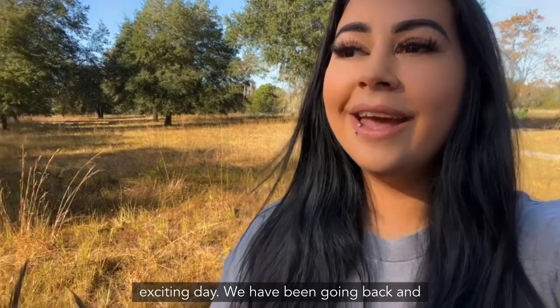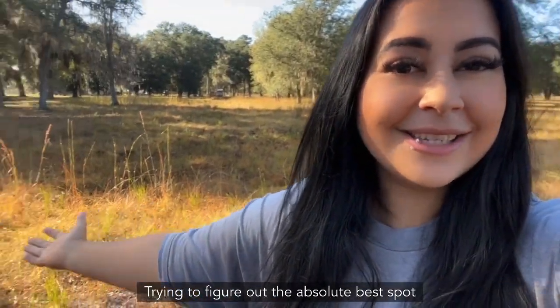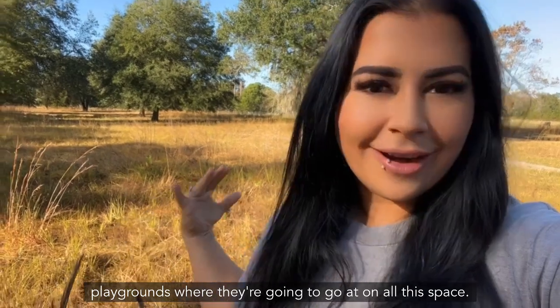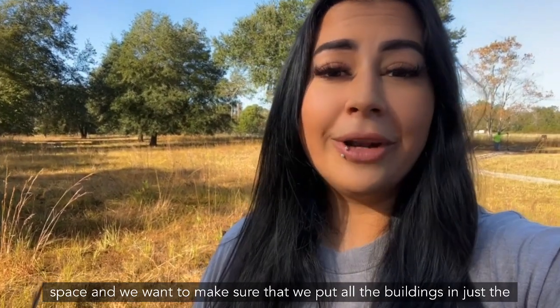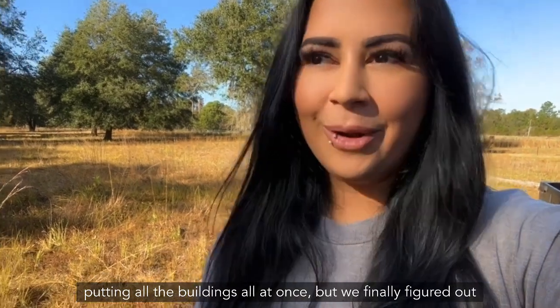We have been going back and forth with this 52 acres of space trying to figure out the absolute best spot for all the animals' housing and buildings and playgrounds, where they're gonna go on all this space. And it's been a little bit overwhelming just because it's a lot of space and we wanna make sure that we put all the buildings in just the perfect spot, which is kind of hard trying to figure out where we're putting all the buildings all at once.